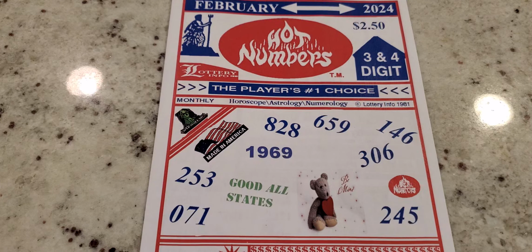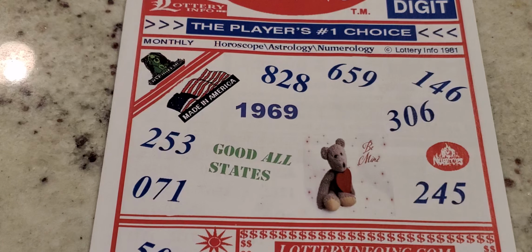So we go right into it on the front of the sheet, right here. You have the Made in America, and because it's Valentine's Day, you have the little teddy bear right here. So we'll go right over the numbers in the front. So you have 071, 253, 1969, 828, 659, 146, 306 and 245. So I always like to try to give you what I would play.